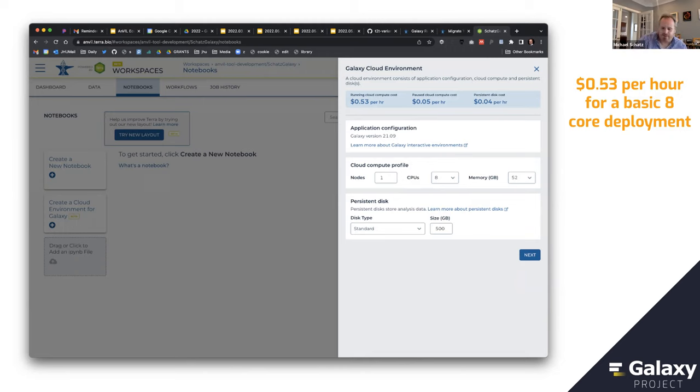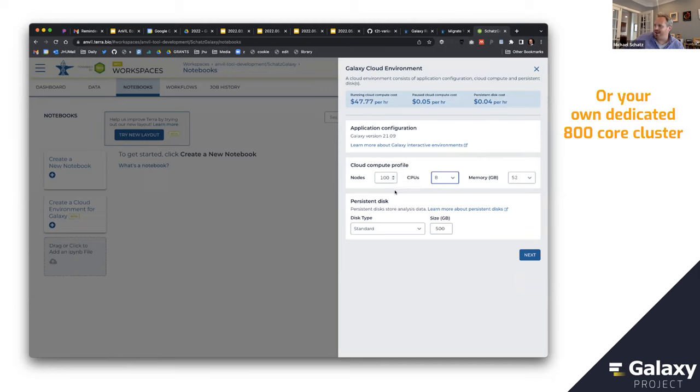It's just as if you're connected to Main or to EU, although it's tightly coupled to these data sets, where you get to do all this amazing analysis. One thing that's really cool to me is that you can dial in how many nodes you want. If you want your own dedicated cluster with 800 cores or 8,000 cores, it's very accessible and easy to do. It does cost money, but for some of these scientific projects where we're going to be making great discoveries, I think spending some money is probably a good use of resources.